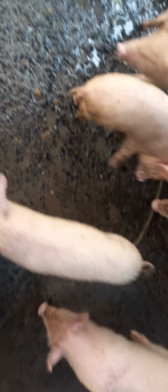So the room is a little bit dirty. It's a small room just for the piglets. See, they're not leaving me. See, they're coming to me. I don't know what they're going to do now.